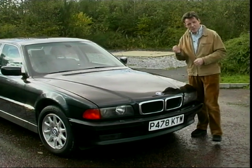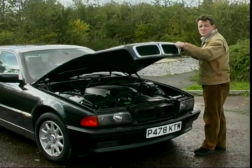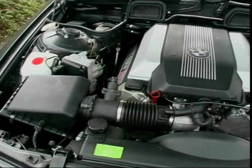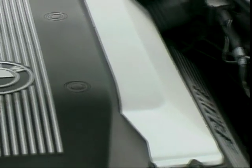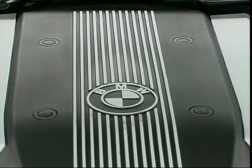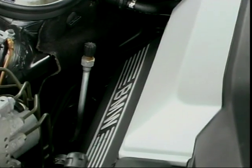Also on the 7 Series, one thing to watch out for is with the 728 model, the 2.8 engine was particularly notorious when it was first launched and many did in fact need replacing. The engine in the 740 at launch was a 4-litre V8, but changed a couple of years later to a 4.4 V8 with power of 286 brake horsepower, and it will still average around 21-22 to the gallon, which is not bad for such a big car.